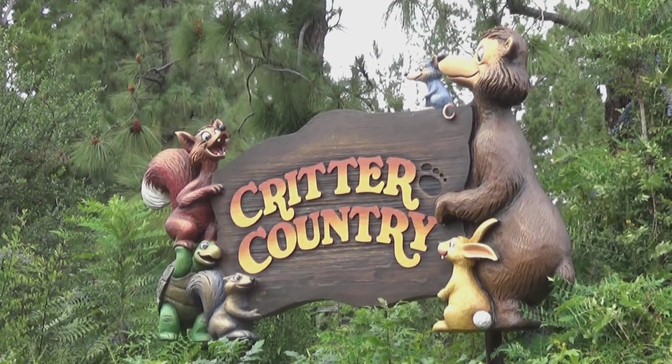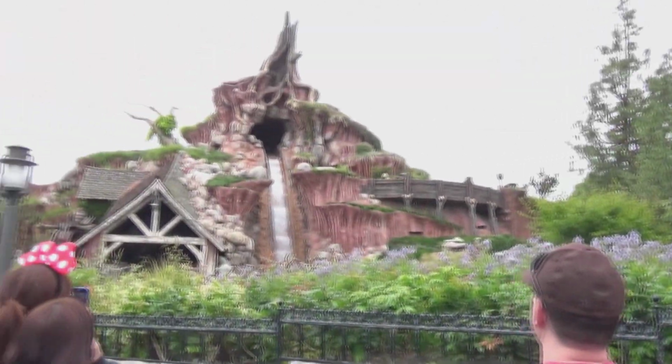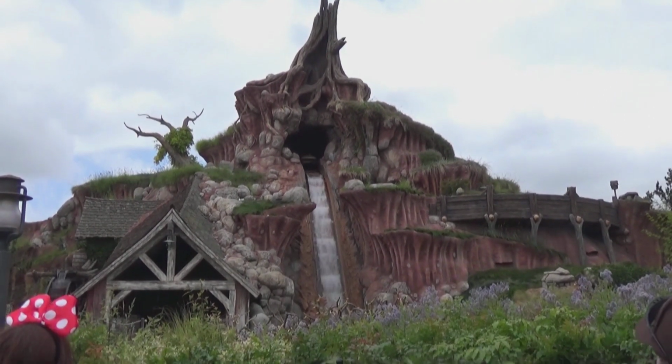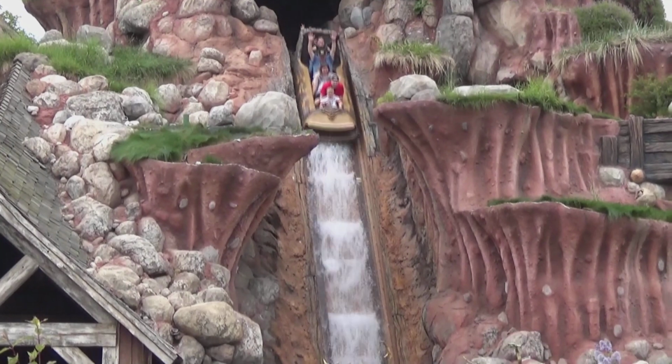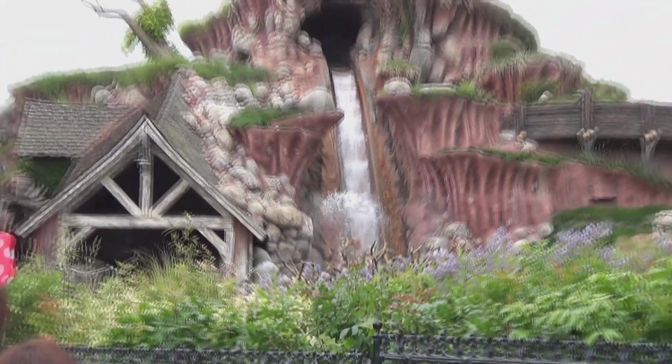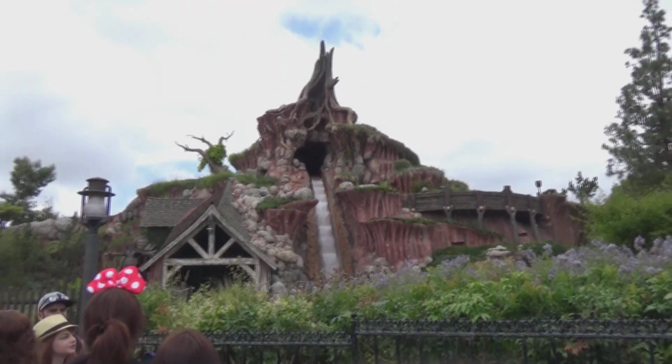There may be no bigger thrill in all of Disneyland than the 50-foot fall down the log flume of Chickapin Hill here at Splash Mountain. Love this ride. Lots of fun, but it definitely lives up to the name if you get rather wet.